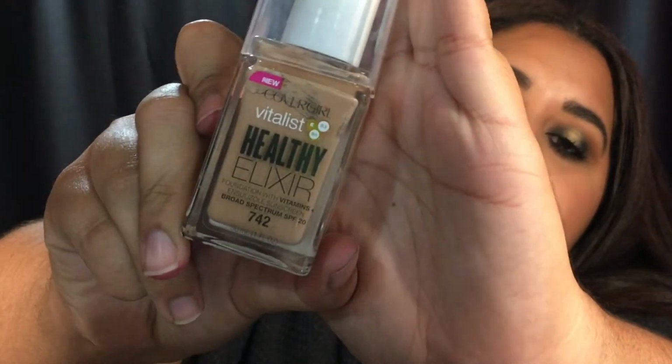And lastly, this is a new foundation that came out recently. This is the CoverGirl Vitalist Healthy Elixir, and I'm in the shade 742. I'm obsessed with it. I love how this applies. It goes over your skin so nicely. It says it's full coverage. Honestly, I will say it's a medium coverage. It says here it's lightweight, which is true. It's very lightweight, and it feels so nice on your skin. Honestly, this one has become one of my faves. I will say this will be the top favorite for me. I just really love how it applies on the skin.